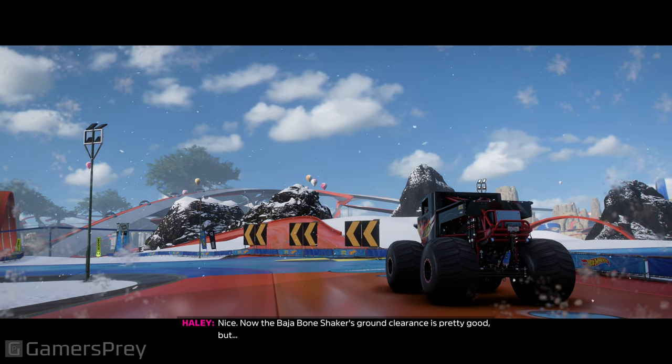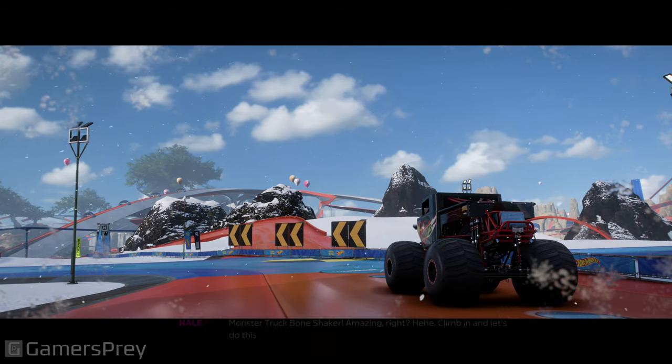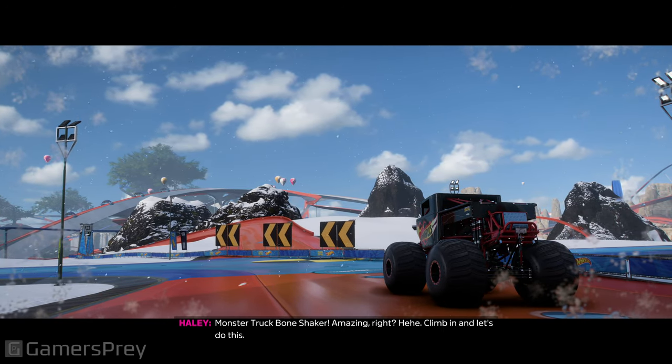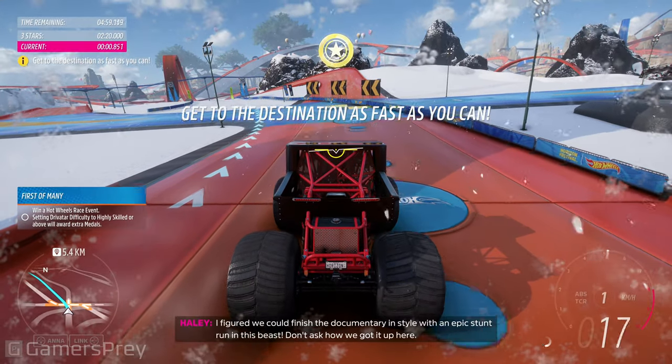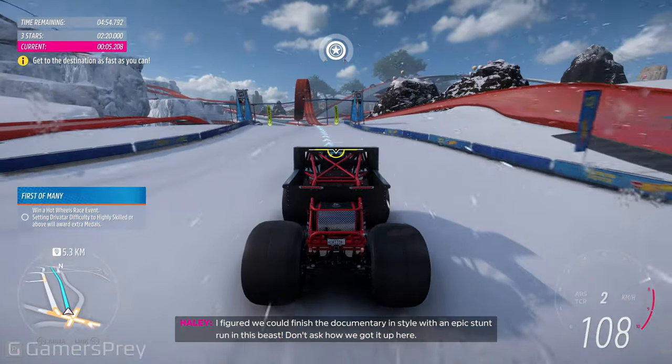Nice. Now the Baja Bone Shaker's ground clearance is pretty good, but Monster Truck Bone Shaker. Amazing, right? Climb in and let's do this. I figured we could finish the documentary in style with an epic stunt run in this piece. Don't ask how we got it up here.